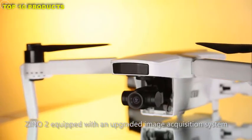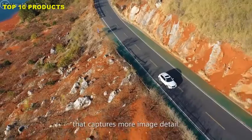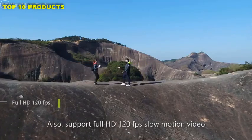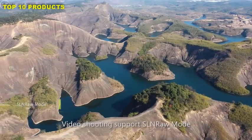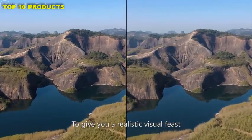Zino 2 equipped with an upgraded image acquisition system. Records non-destructive 4K 60fps video that captures more image detail. Also, support full HD 120 FPS slow motion video, inviting you to feel the time close up. Take photos in the RAW format. Video shooting support SLN RAW mode that reserves more video details to give you a realistic visual feast.